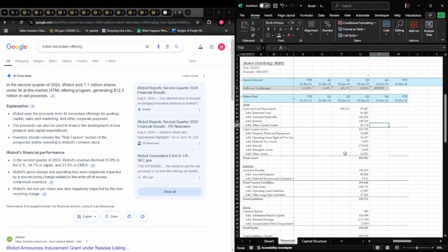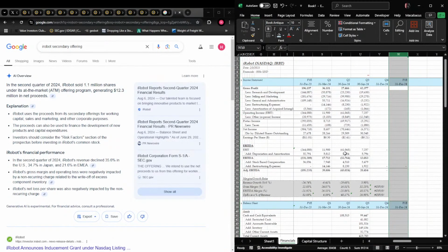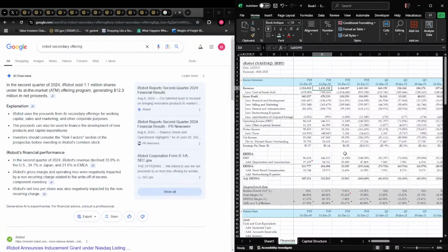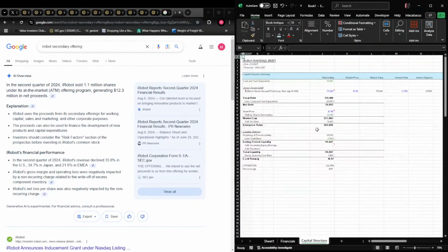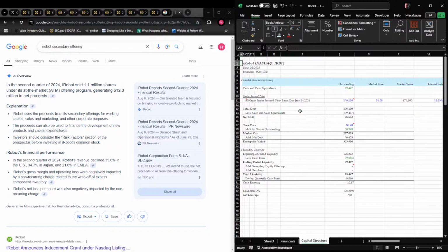But anyway, this is part one of the stock valuation for iRobot, and we will continue to work on this one and eventually have an all-encompassing equity valuation model. But that's how we look at an income statement, a balance sheet, capital structure overview, and hopefully you guys are learning from this and it's helpful.